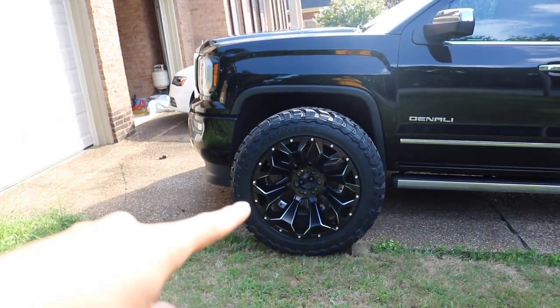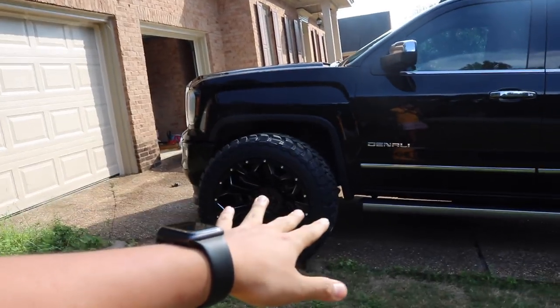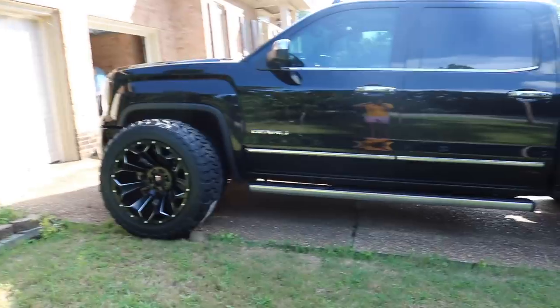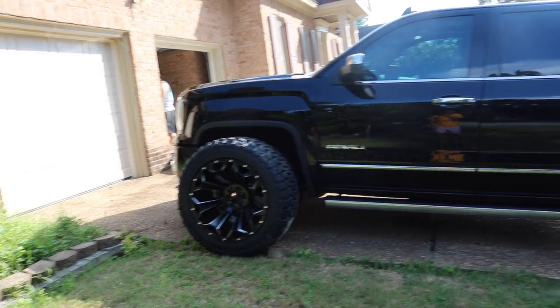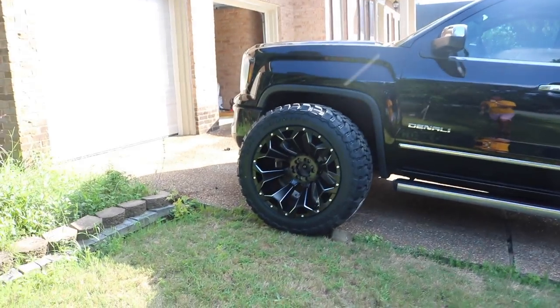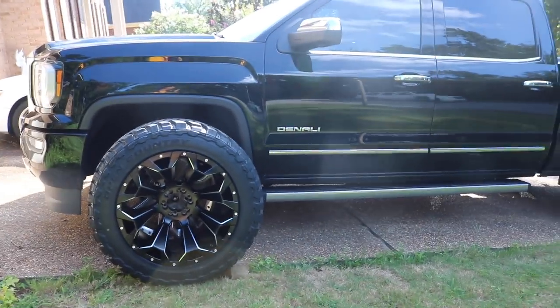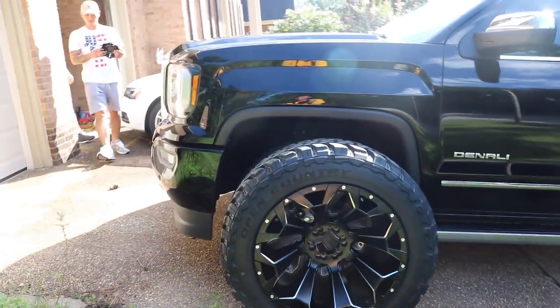We got these from Custom Offsets, so shout out to Custom Offsets for these awesome looking wheels. And the lift kit will be at Dealer Options sometime this week. We're gonna get this baby lifted in about a week or two.